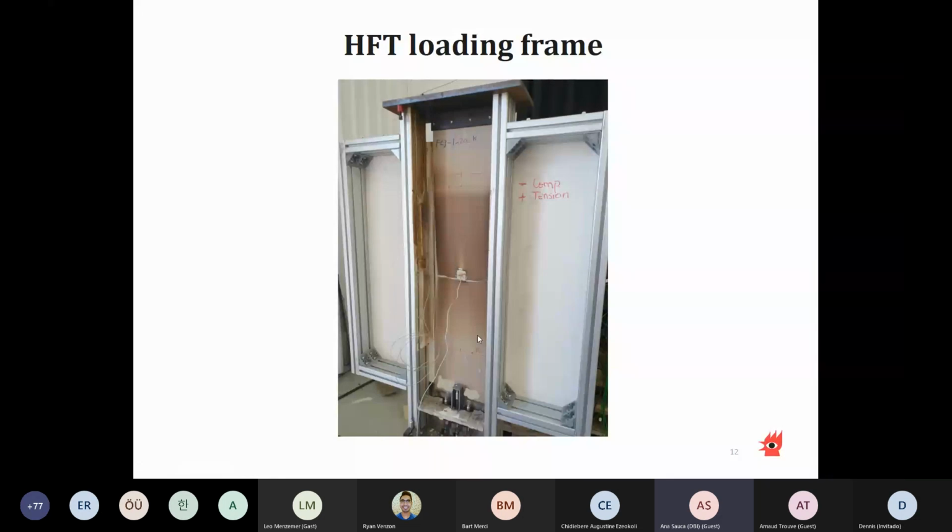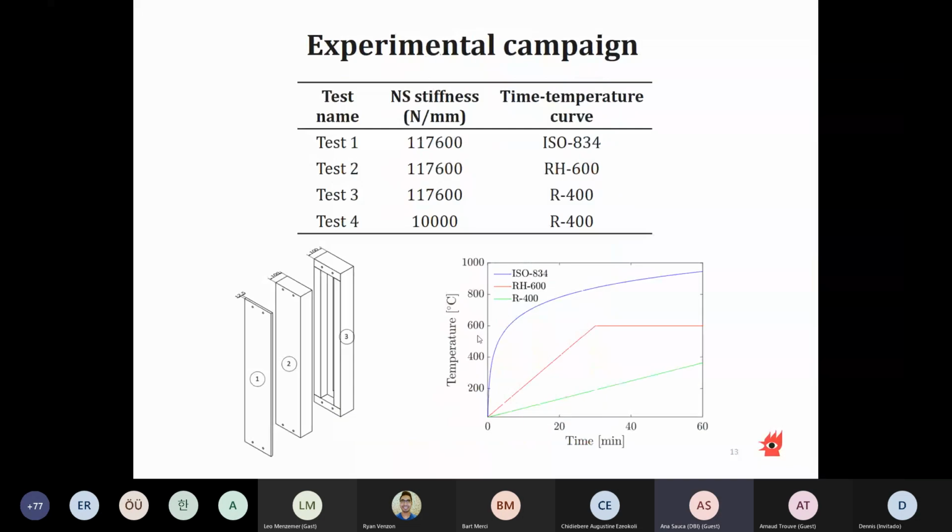Okay, so now we developed everything, and we performed an experimental campaign, and this table presents the test matrix. As you can see here, I will be presenting the results of 4 tests. And we considered 2 parameters during our tests.